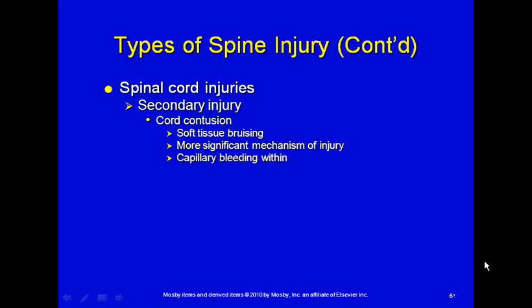With a cord contusion, you're going to have bleeding inside that spinal column, soft tissue bruising, bleeding. That's usually the result of a more significant mechanism of injury. The capillaries within the column bleed, and again, there's not a lot of room in there for any additional things. When blood starts to occupy that space, it will put pressure on one side or the other of the spinal cord and cause an ipsilateral deficit. Cord compression can occur when soft tissues around the cord swell.